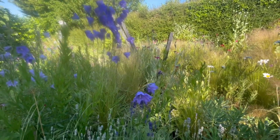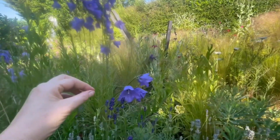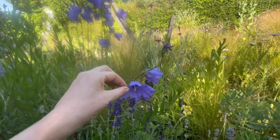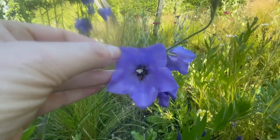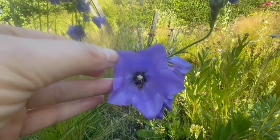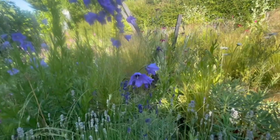I'm not sure they'll do so well in the full sun. One of the things I like about them is that the bees use them as little overnight hotels. So I don't know if you'll be able to see in here. And they all snuggle together, which I think is really cute.